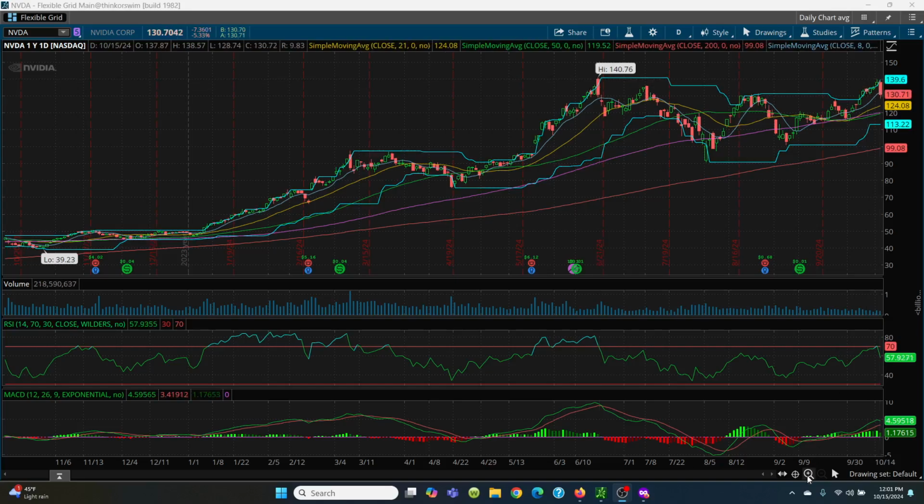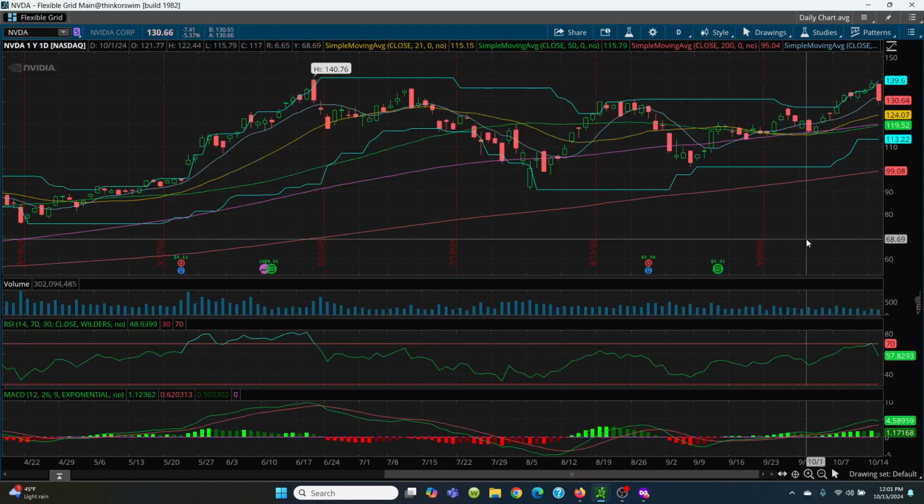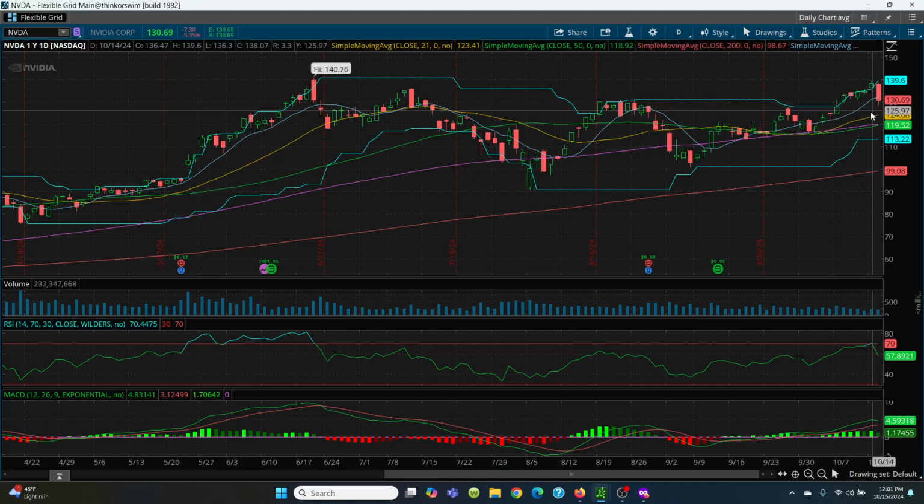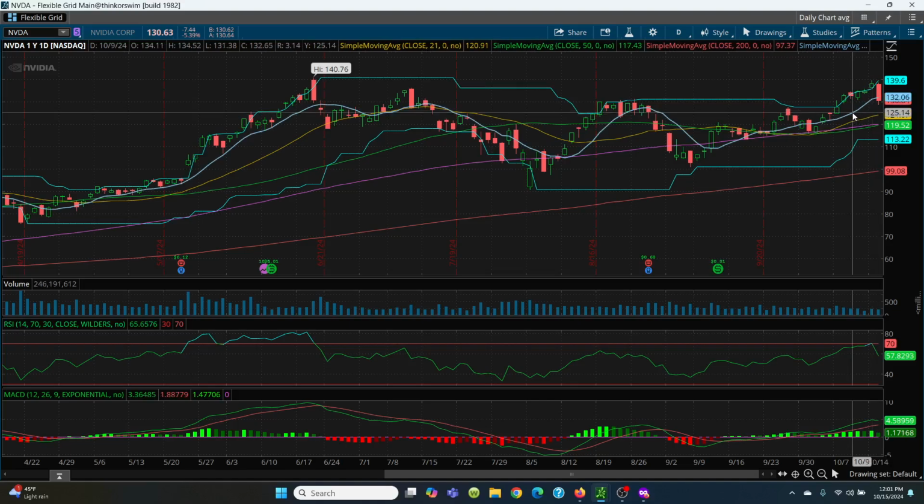So let's take a look here at this downside. Now, this has been a really good scalper so far. I already got 3 points here out of NVIDIA, just on a quick scalp, okay? So here's what we're looking at. Your key level right here is going to be this 8-day, 132.06. You need to close above. That's going to be very, very key, okay?